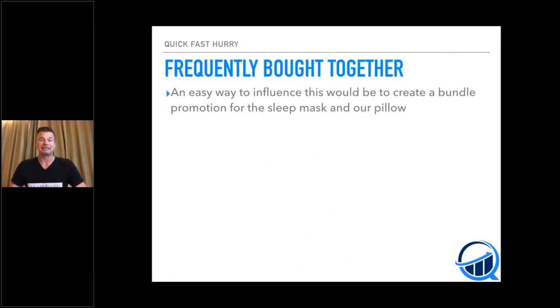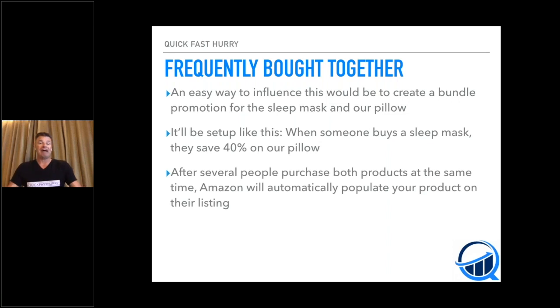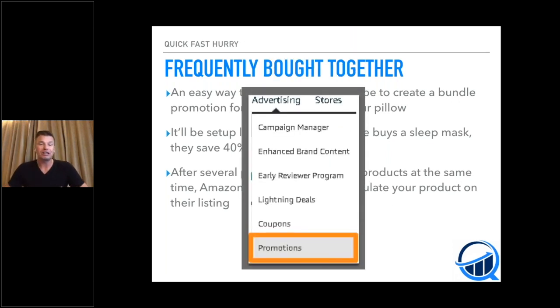An easy way to influence this would be to create a bundle promotion for the sleep mask and our pillow. Pay attention. It's not too technical, but it might get a little bit out of hand. It's going to be set up like this. When someone buys the sleep mask, they'll save 40% on our pillow. After several people purchase both products at the same time, guess what? Amazon will automatically populate your product on their listing. You love that, right?